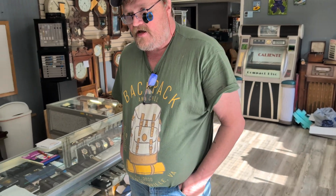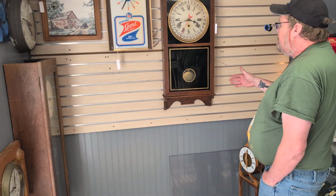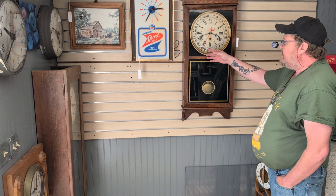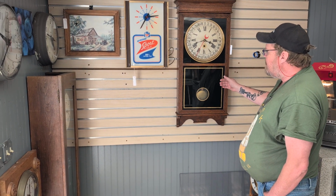We're located right beside Rusty Antiques and right beside Myers Little Italy in Valdese. What is your wall clocks? Can we see them? Yes, sir. Our wall clocks here, we have some wall clocks here for sale. We have a regulator with the date function on it here. It's for sale. Good running clock.